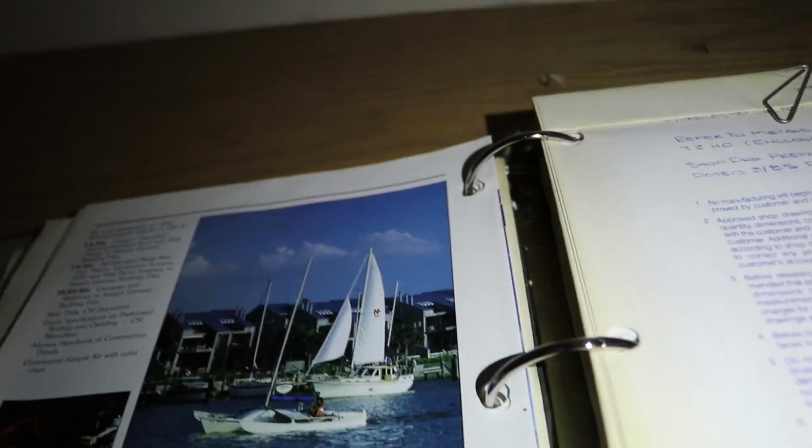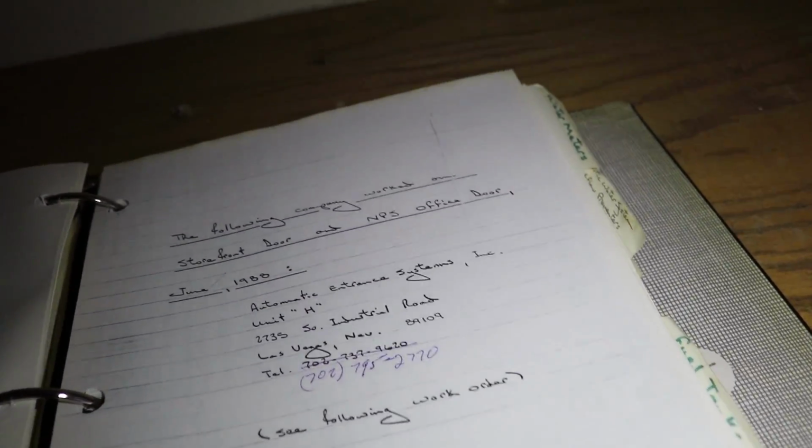All right, that's locked. Then we have another room over here. That one's also locked. Right here we have a book with just a bunch of, I don't know, storefront. This dates to 1988.